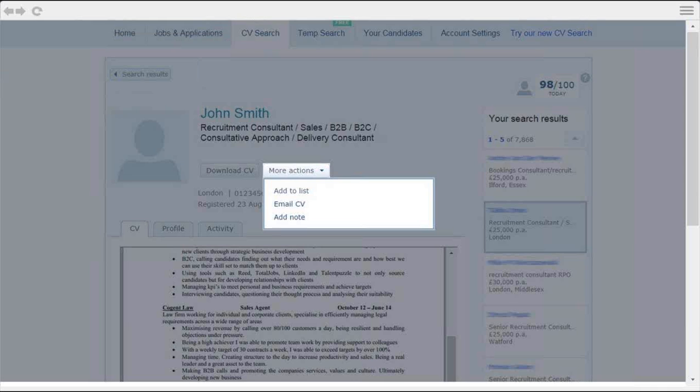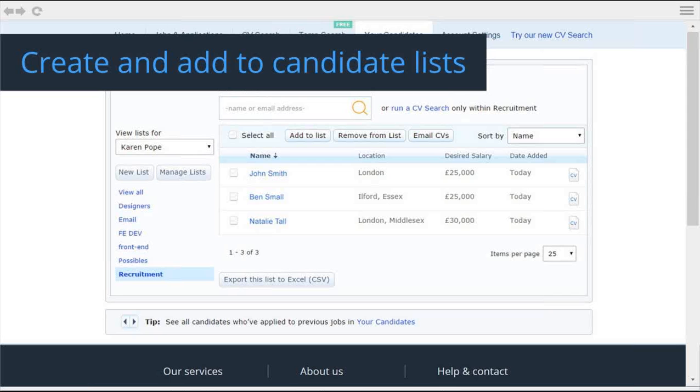If you want to take another action with this candidate, the more actions button enables you to add them to a list. So if you're doing a morning or an afternoon or a day of CV searching, you can start to add candidates and build shortlists. You can email the CV to yourself for later, or you can add a note on there as well. So if a couple of you are going to be CV searching over the course of the day, and you're worried that other people might see a candidate that you've already spoken to, or for whatever reason, you can add a note on there.